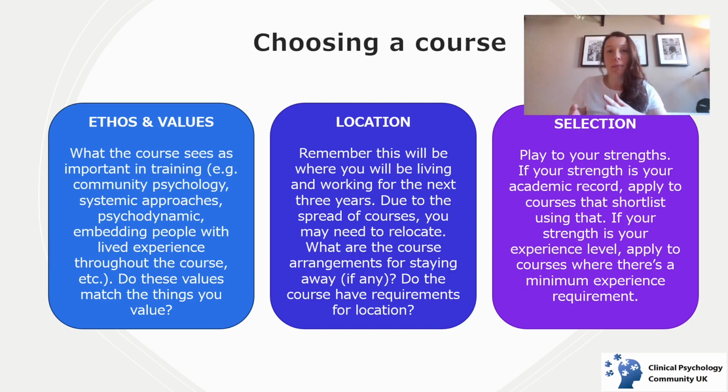So before they looked at my application, I wanted to do a shortlisting test, and some of them are situational judgment tests, some of them are deductive reasoning tests. I was really bad at all of them. I just couldn't do them. So about application 3, maybe application 4, I stopped applying to those courses because there was no point. I wasn't getting anywhere. I played to my strengths in that and did end up getting on, obviously.